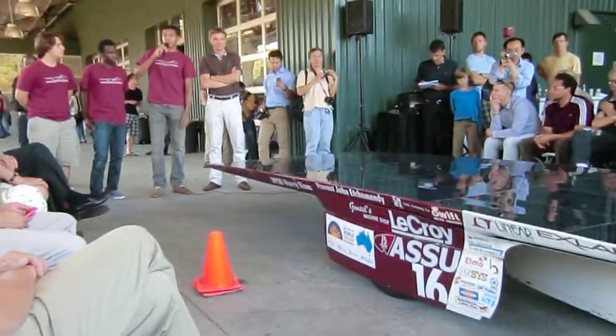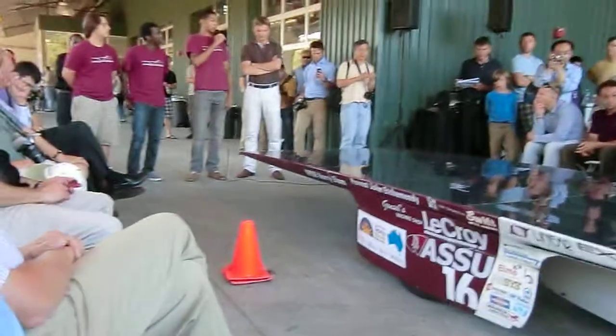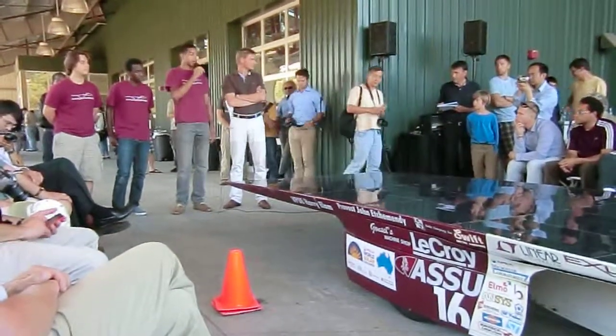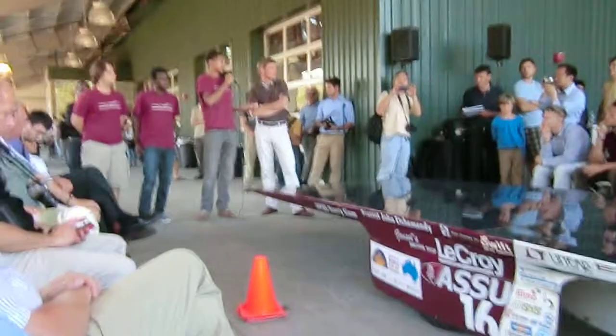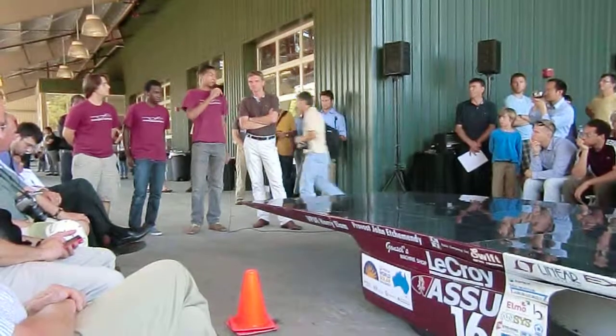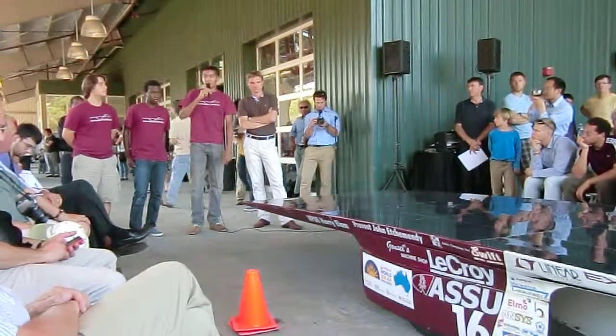So Xenith was a car we built to race in the 2011 World Solar Challenge, which is a race across the Australian outback, coast to coast, from Darwin in the north to Adelaide in the south. It's a race that attracts teams from throughout the world. There's about 40 teams that come out to race. This vehicle here, Xenith, placed 4th in the production class and 11th overall.